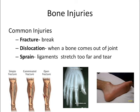You can see where that bone is broken. Do you remember the name of that bone? Tibia. Nice job. And then there's some fractures that are a little more serious, one where it actually pokes out of the skin. It's so bad.